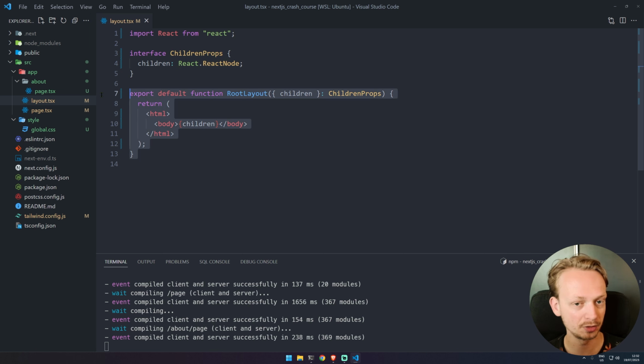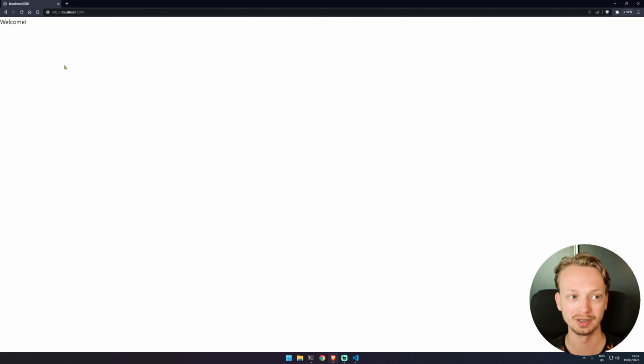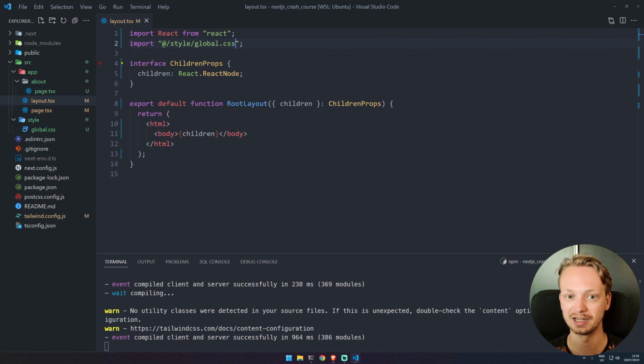to the page. Now because the root layout file represents all pages, we can actually just import, I'm going to do add to always go to the source folder, style/global.css. And this will now apply Tailwind. There we go. So we have our Tailwind styling done.